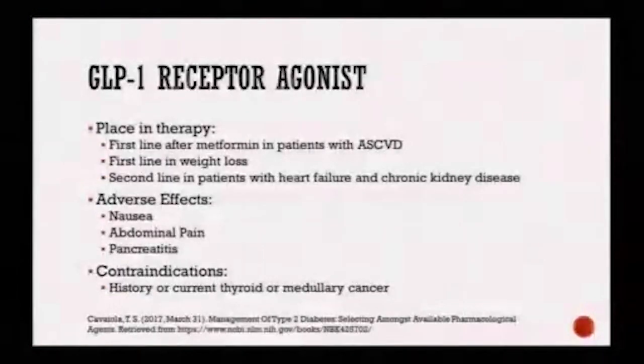In patients with ASCVD, their first line in weight loss, and their second line in patients with heart failure and chronic kidney disease. While there isn't a lot of data for these disease states, there's actually such a strong cardiovascular benefit from them that you'll notice that they have moved up the guidelines for these other indications. For your GLP-1s, mainly your adverse effects that you're looking at are nausea and abdominal pain.